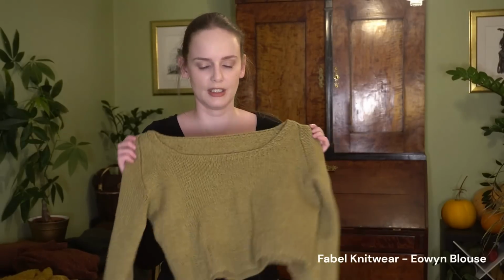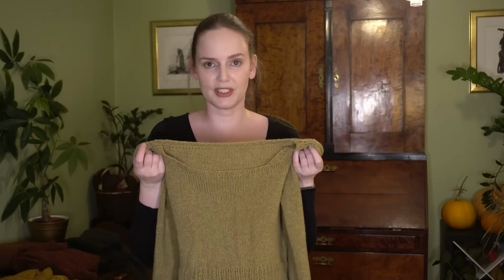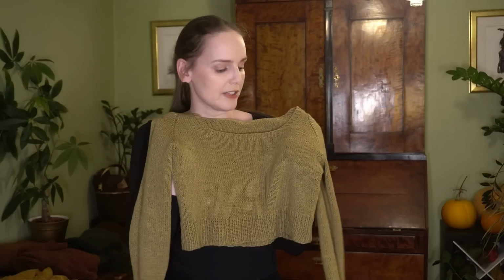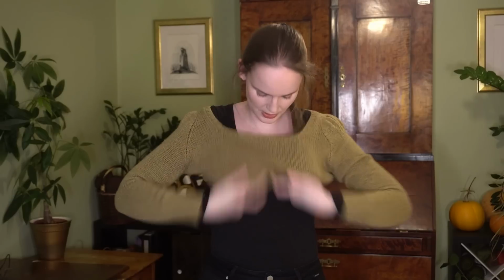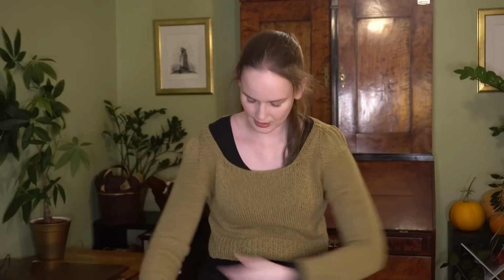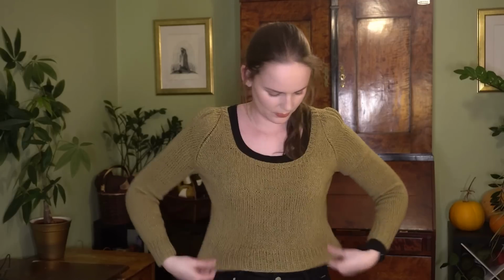Another Eowyn Blouse. And I forgot to mention on the previous one that it comes in a long sleeve and a short sleeved version. I've only made long sleeved, but I definitely plan to make short sleeved as well. This is knit in Sommerull from Pickles again, which is a 50-50 merino cotton blend. Really great for Norwegian summers.